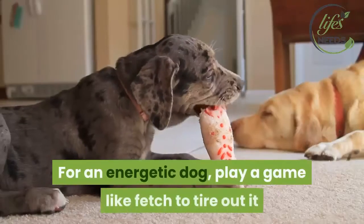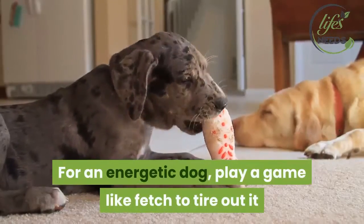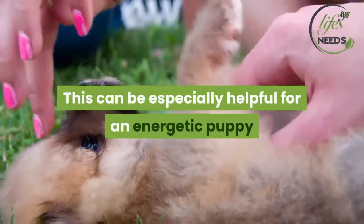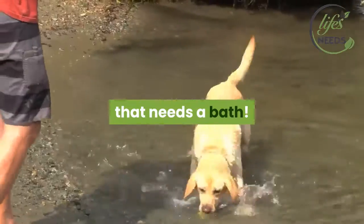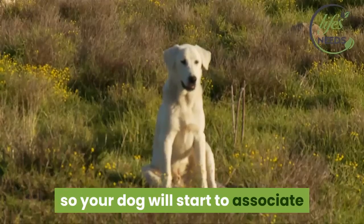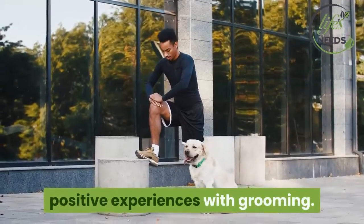For an energetic dog, play a game like fetch to tire it out and put it in a happy state of mind. This can be especially helpful for an energetic puppy that needs a bath. Do this before every grooming session so your dog will start to associate positive experiences with grooming.